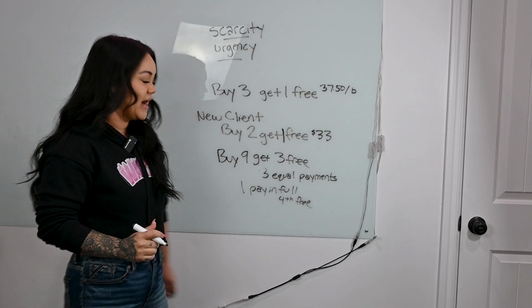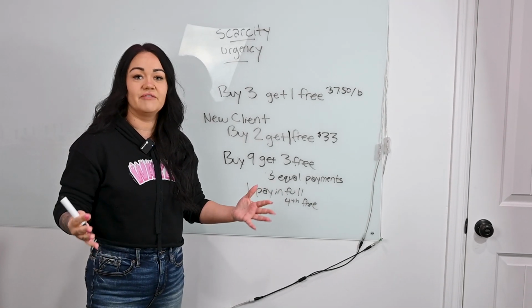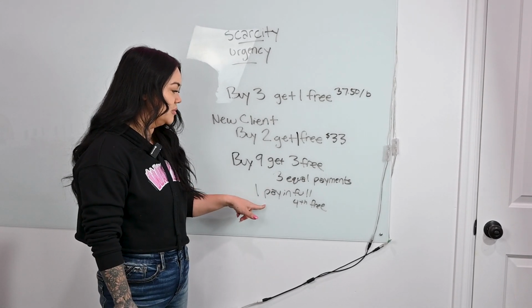This gets them back into your treatment room for the entire year, actually one past that. So you're going to have them for 13 months with you. These were other package deals that I had available as well.